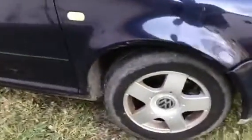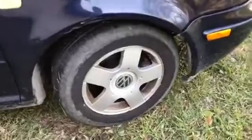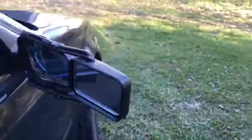You can see here, this is the only tire with the center cap, and well, let's just say I'm going to change those later. You might be asking, why do you have this tow mirror on a Jetta? Well, this car has a broken window there, and so I said, hey, I got these laying around, why not put them to use?